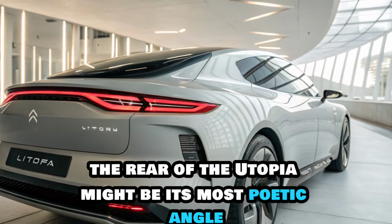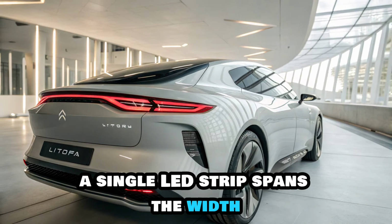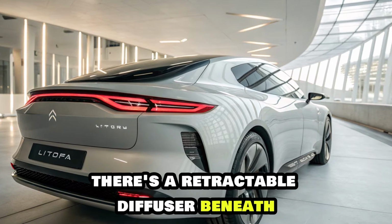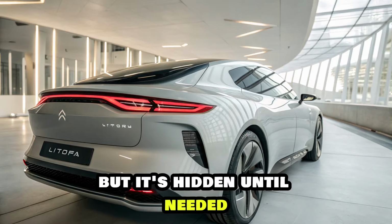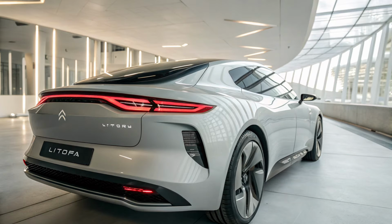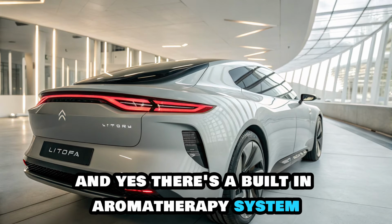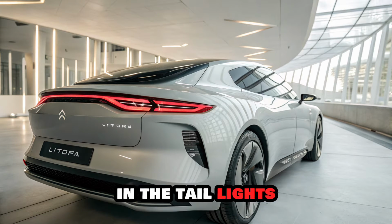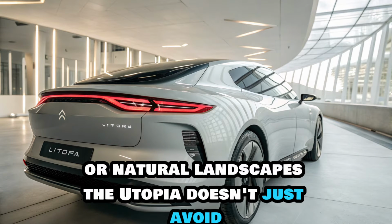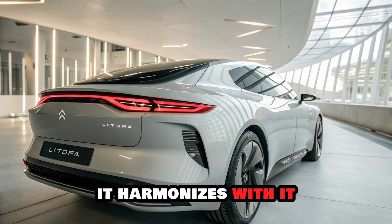The rear of the Utopia might be its most poetic angle. A single LED strip spans the width, softly glowing with amber tones. There's a retractable diffuser beneath, but it's hidden until needed. Even the brake light sequence is calming, no flashes, no aggression. Just a smooth fade, like a breath being exhaled. And yes, there's a built-in aromatherapy system in the taillights that activates when you park near trees or natural landscapes. The Utopia doesn't just avoid disturbing the environment, it harmonizes with it.